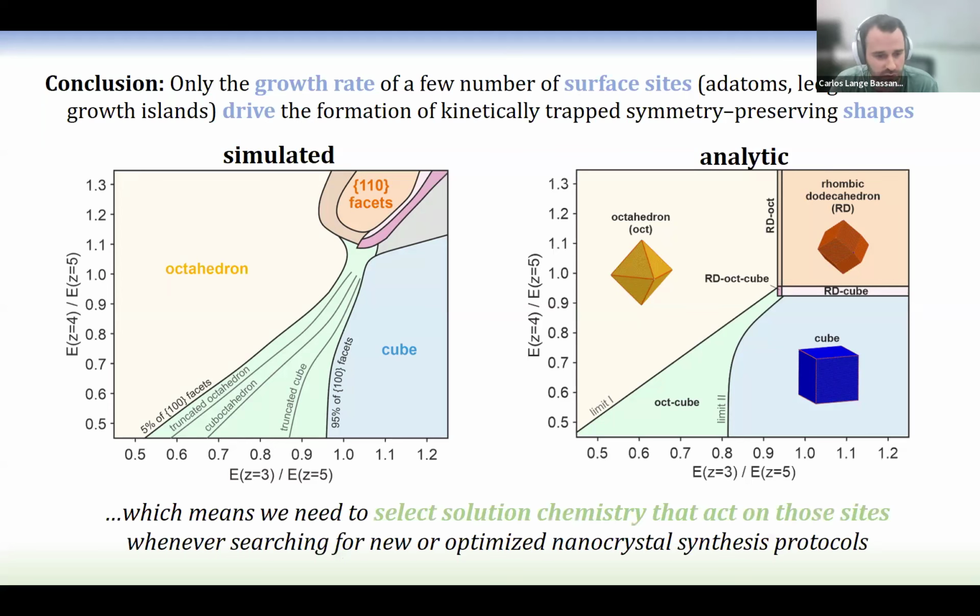What this means practically is that whenever we think about nanocrystal synthesis, now we want to go back to reality: I want to synthesize a nanocrystal that has the best rhombic dodecahedron. So I need to select the solution chemistry that acts on those sites and not anything else, right? So that is what the theory is telling us.